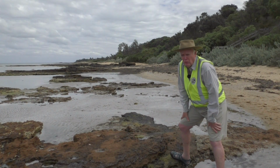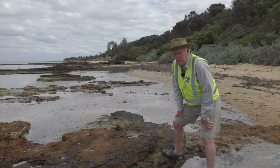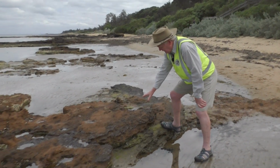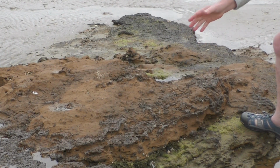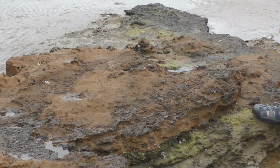The beauty of all the sites along here is the fact that they are all different. They all show things that in their own way are special and unique. In this particular site here, we've got a range of trace fossils, in other words, the burrows and the voidings of animals that lived in the past that have been preserved in a very, very delicate way.